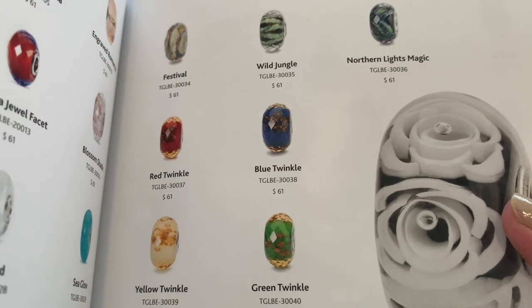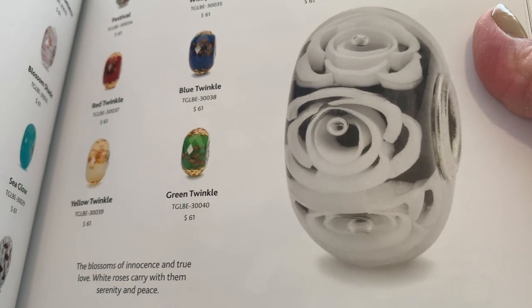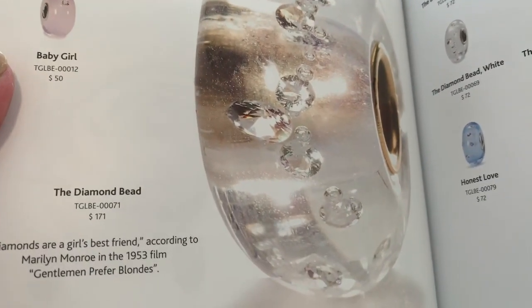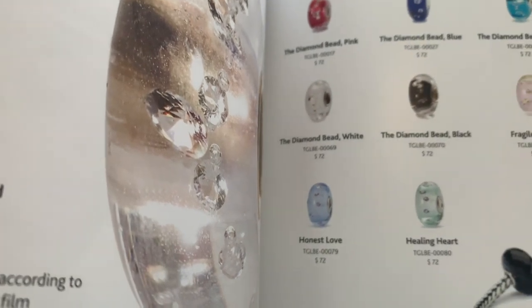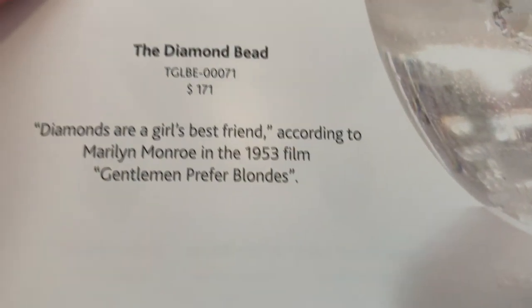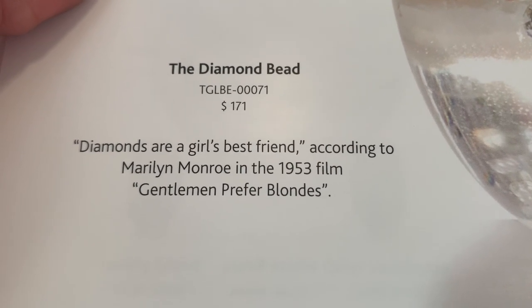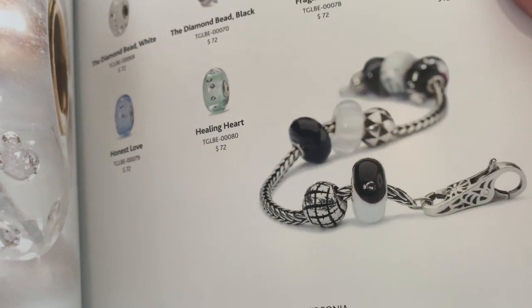So this is what we have in here. Oh, excuse me about that. This is what we have in here. And this one, white roses, I think is very nice one. I have seen it in a few of you, and I think it goes great with onyx as well as some pearls. Baby boy, baby girl, the diamond bead. Oh, wow, that's so nice. Stunning. You can see the diamonds there. And in case you're wondering the price, that's the price. Diamonds are a girl's best friend, according to Marilyn Monroe in 1953 film, Gentlemen Prefer Blondes. That's the diamond bead. Okay, we have that. Beautiful black and white.